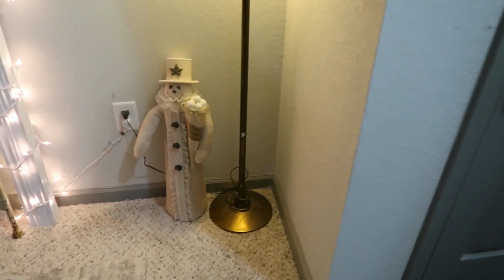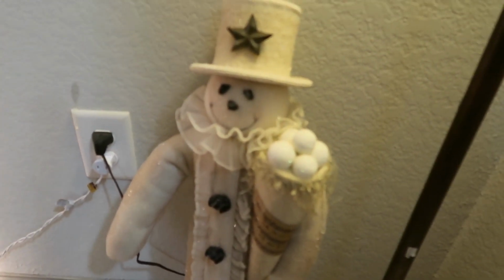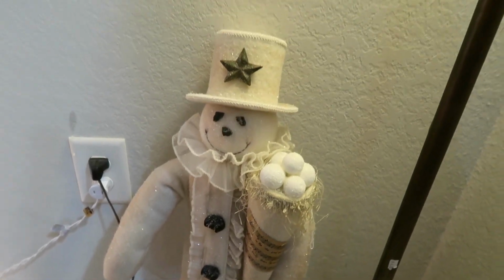I have this little guy I got in an antique store. Most of my things are either thrifted or from the antique store. He was only like 12 bucks. It was not during Christmas time, so I got him for a really good deal, and he's just so cute.